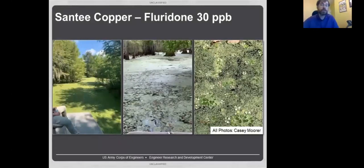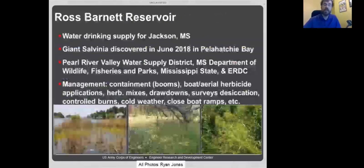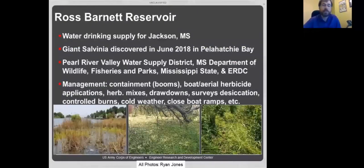But a good opportunity to try something like this as far as the in-water applications. And then the final part of the presentation was one of our more recent places where giant Salvinia spread. I mean, we've seen it in pockets in Florida and Alabama and Georgia and here and there, but it's either eradicated or doesn't cause much of a problem.